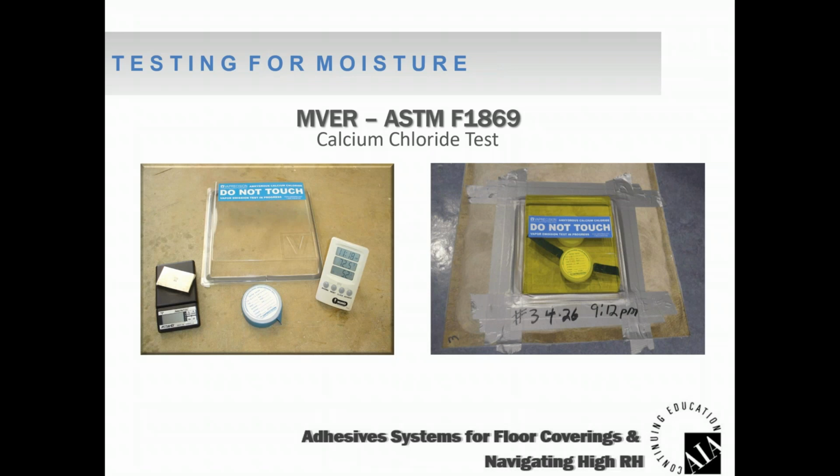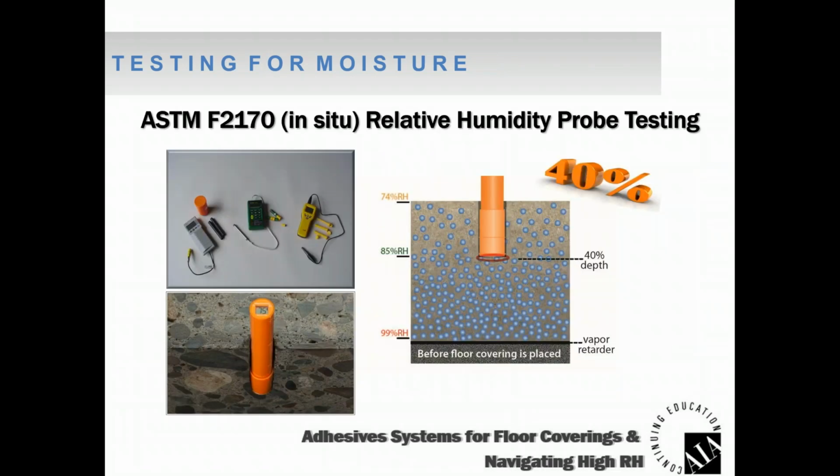As excessive moisture emits out of the concrete, it gets absorbed into the calcium chloride, and at the end of the 3-day test, you reweigh that dish, and the difference in weight will equate to literally pounds of water emitting out of 1,000 square feet of a concrete slab in a 24-hour period. So that's one test method.